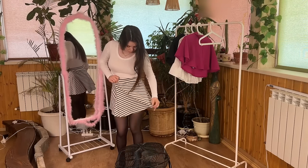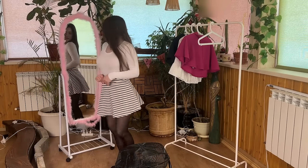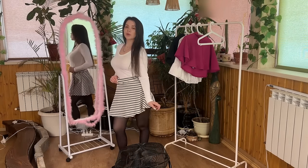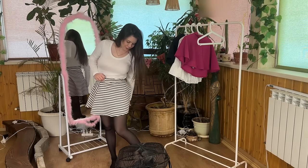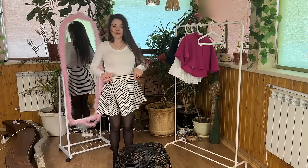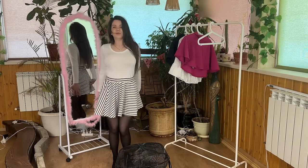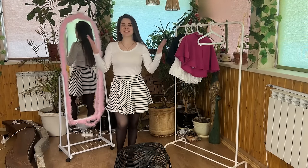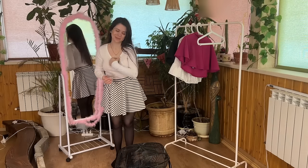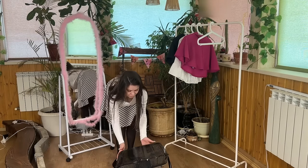And unfortunately, this skirt doesn't fit me like a glove. Again, it's kind of too loose on my waist, so I have to fix it somehow. But I still like the form of it. It's not super tight, but this waist makes me look a bit plump, I would say. So, well, I'll have to fix it. I guess now it's time to see how it looks when it's windy. Is it going to pass the test?